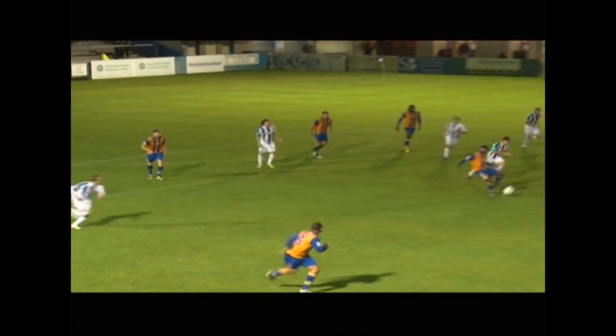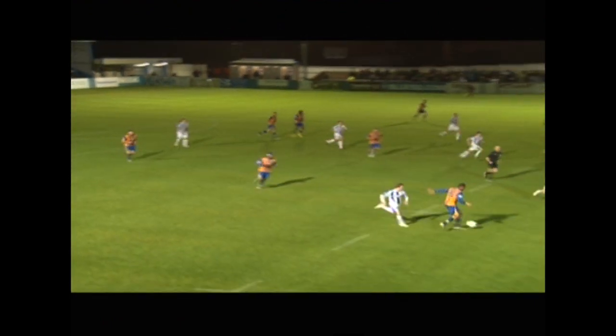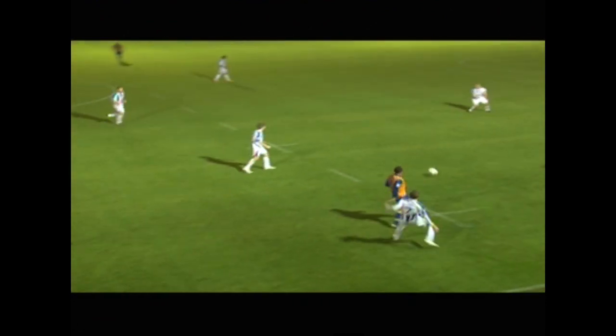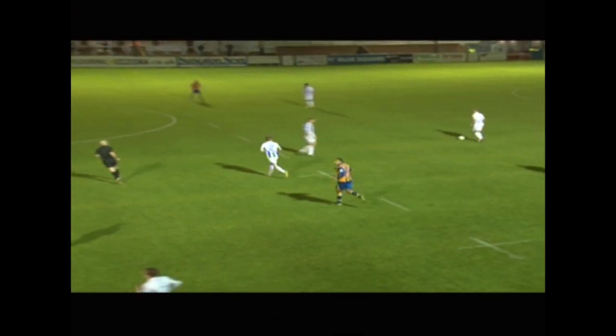Just managed to win the ball. Now it's given away, and Mansfield can break. James Armson wins the ball back. Wes just being shepherded, does very, very well there. He's under a bit of pressure from Hutchinson. Now Gaz Dean can play it forward to Andy Brown.